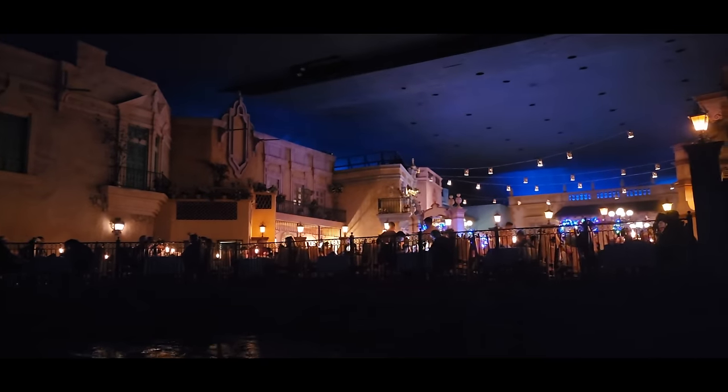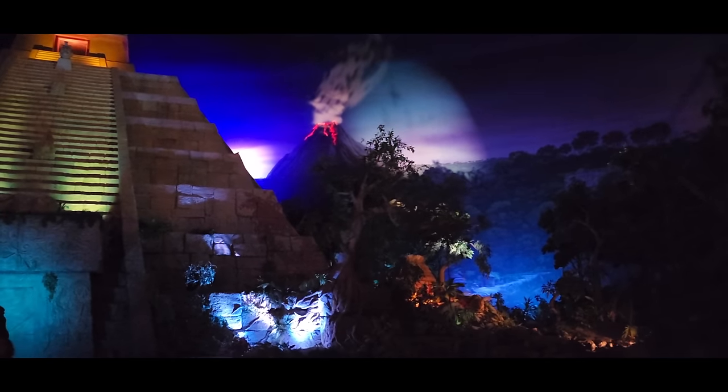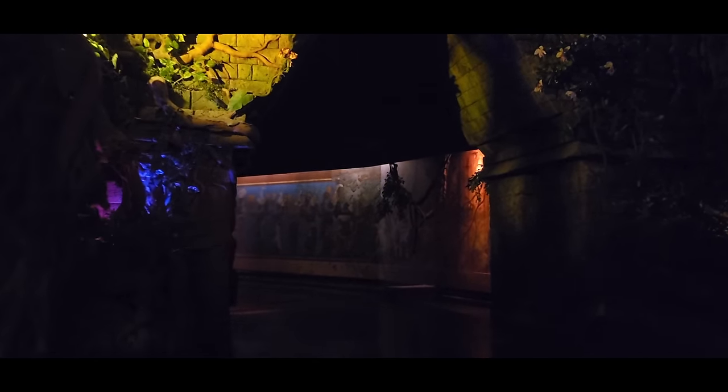Here's one of those Mexican pyramids. I think it's called a Zot. One of these days, I want to eat here. I've heard that they have really good food, so that'd be nice. And then back there, we have the nice active volcano. And now we're entering the cave to start the tour.